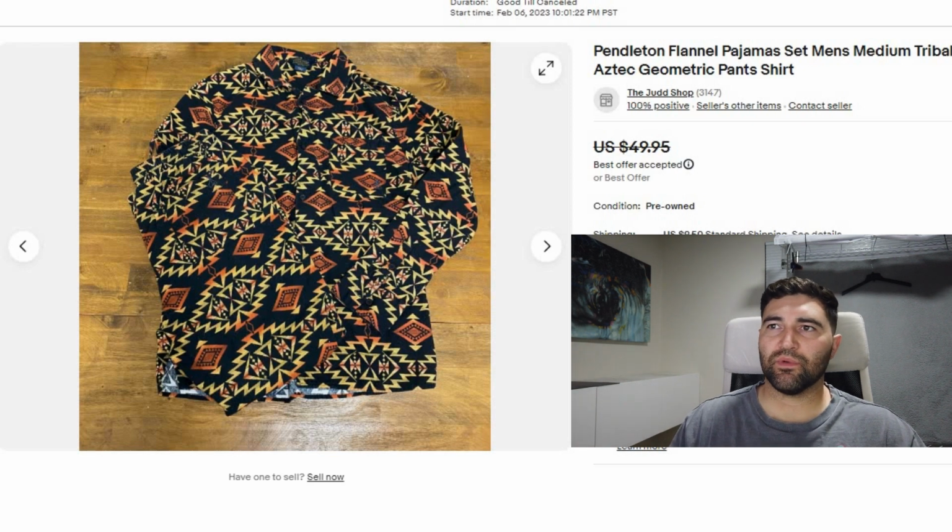Sale number 13 was a pair of Pendleton flannel pajamas. They took 8 months to sell and they sold for a best offer of $30 plus shipping. I was surprised they didn't sell a little bit quicker and for closer to the full price, but I guess it was warmer months up until now, so a lot of people probably weren't looking for flannel pajamas, but they did have a really sweet southwestern print on them.